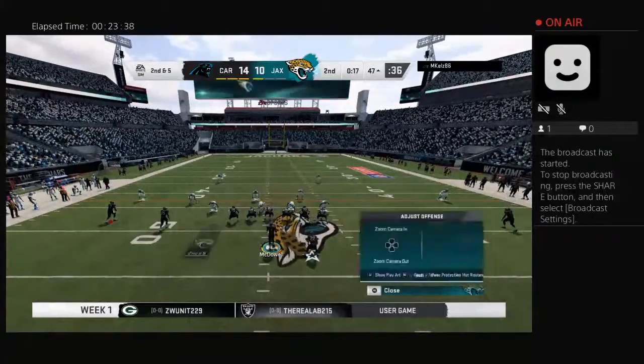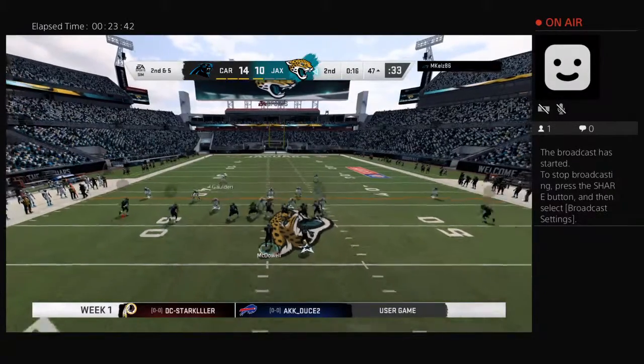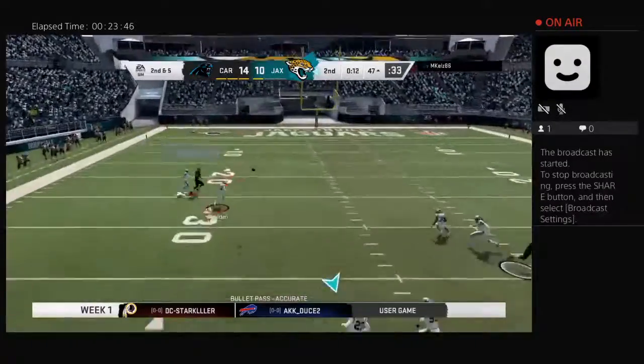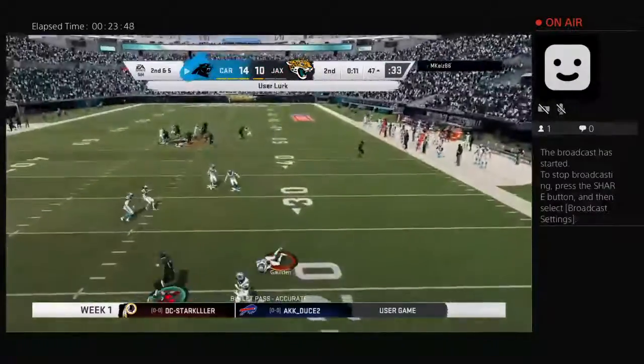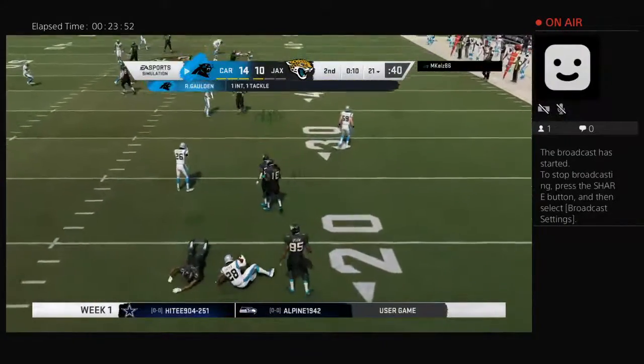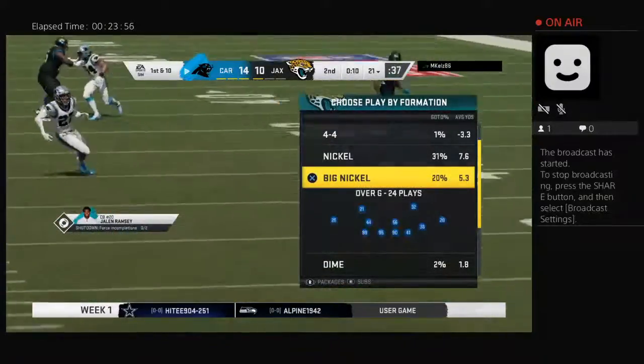2nd and 5 after the 5-yard completion on 1st down. Let's go, defense. 2nd and 5. And he fires one that's intercepted. Picked off by Rashaan Gaulden. And his guys have got it back at the closing stages of the first half.